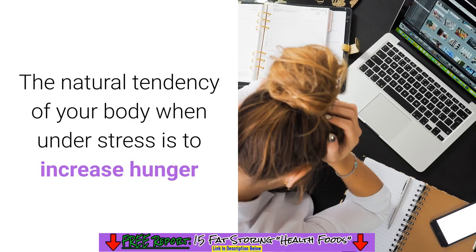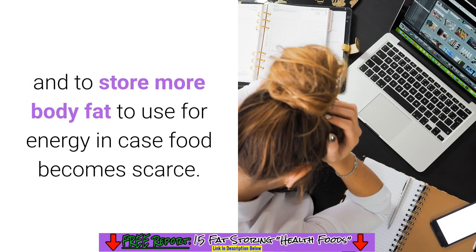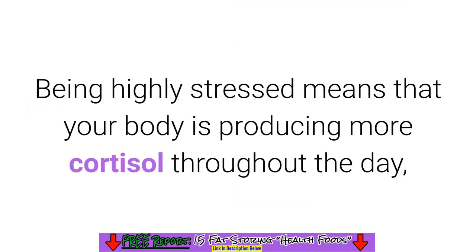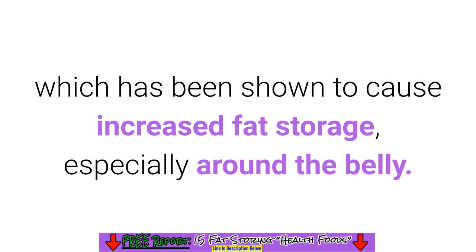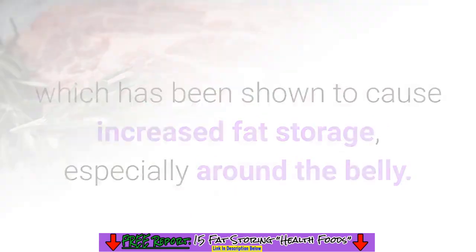3. Reduce your stress levels. The natural tendency of your body when under stress is to increase hunger and to store more body fat to use for energy in case food becomes scarce. Being highly stressed means that your body is producing more cortisol throughout the day, which has been shown to cause increased fat storage, especially around the belly.